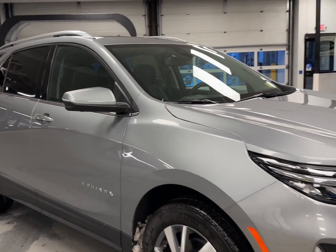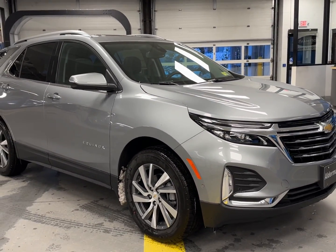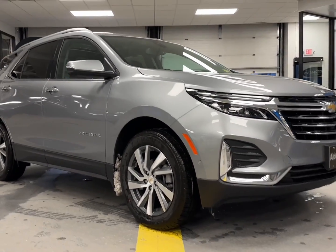So Bridget, that is the 2024 Equinox Premier, finished off in sterling gray.